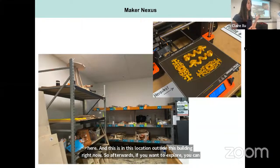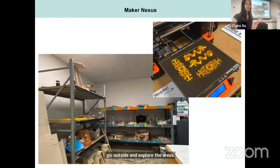There's also 3D printing. And in this image, I came over last night and saw this, so I took a picture since it's really cool. So yeah. And now we'll transition to Liam to introduce this event.